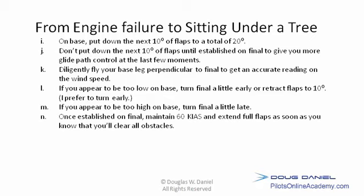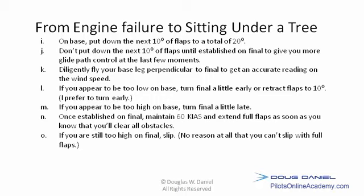Once established on final, maintain 60 knots indicated airspeed and extend full flaps as soon as you know that you'll be clear of all obstacles. If you are still too high on final, slip. No reason at all that you can't slip with full flaps, but be sure to push your nose down when you slip.